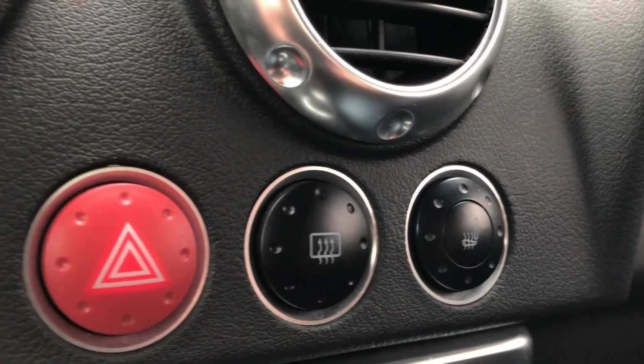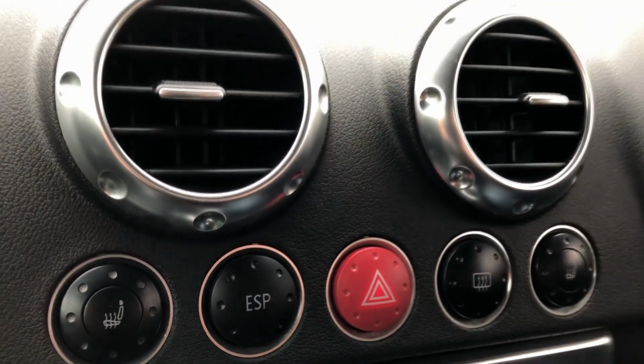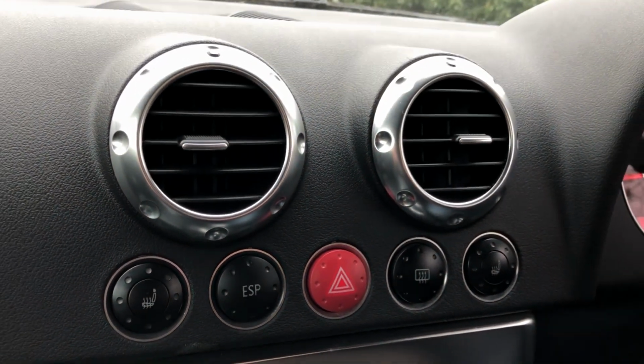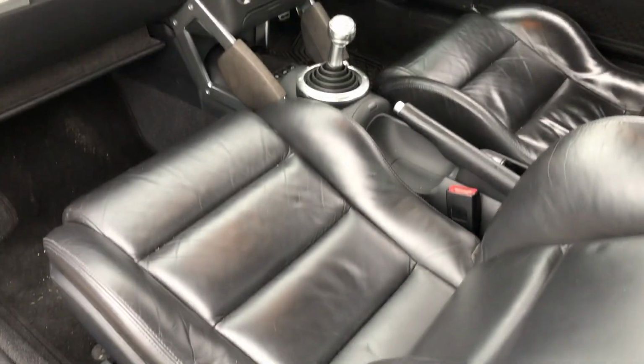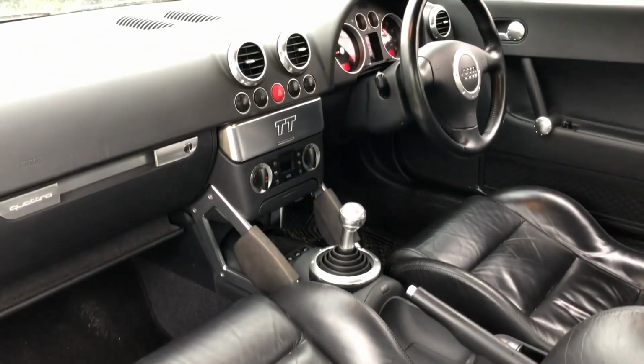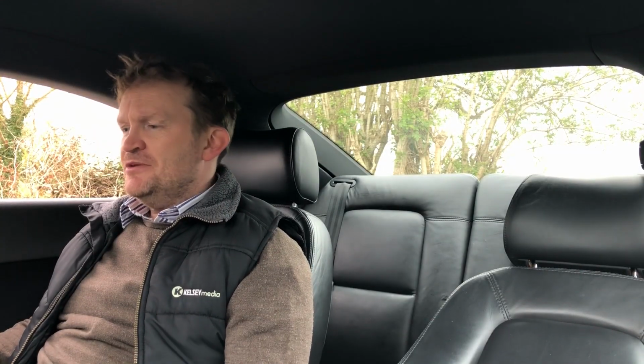The rest of the fascia is really simple and uncluttered, soft touch materials, really well screwed together. I like the aluminium fascia plate here that conceals a tape cassette player. Not that I've got any cassettes, you understand. The cabin is a nice place to be aesthetically, but it's also easy to use and very comfortable. But anyway, that's enough of the interior and the exterior. Why don't we get out on the road and see what it's like to drive.